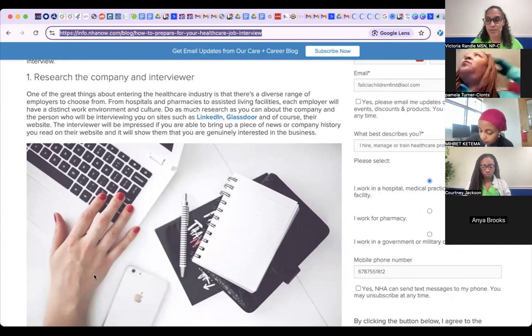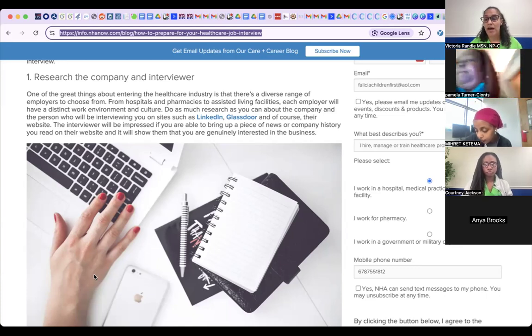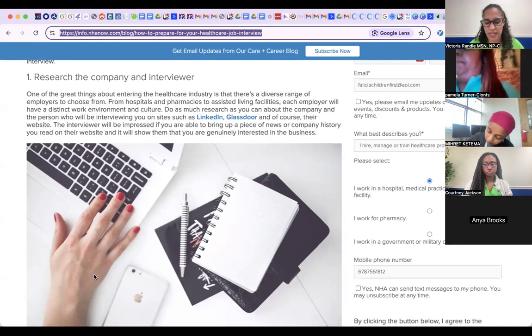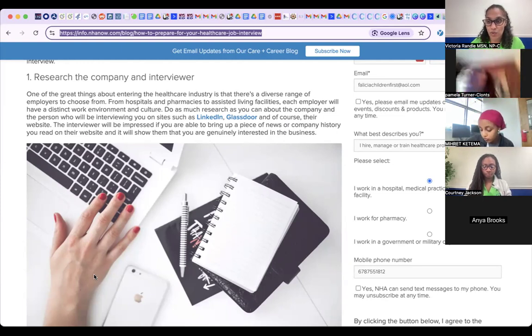You want to know what other people are saying about the organization, what they think about it. You want to know if their values align with your values. I like to use this example a lot. Who in the room is familiar with Chick-fil-A? Okay, right. We pretty much all know Chick-fil-A. We also all know that Chick-fil-A is a Christian-based organization. We know that because that's a part of their marketing and their message.